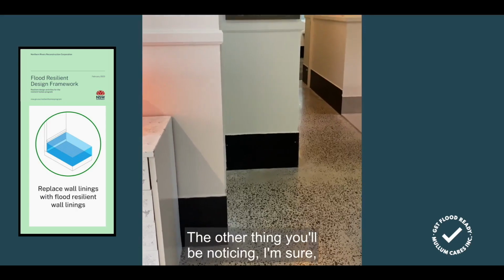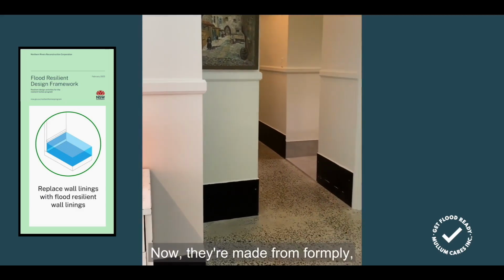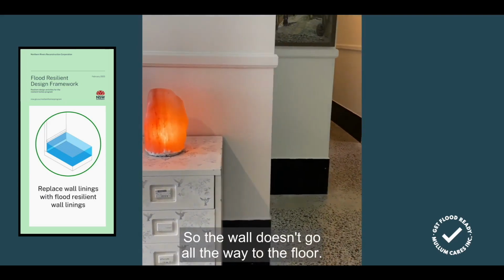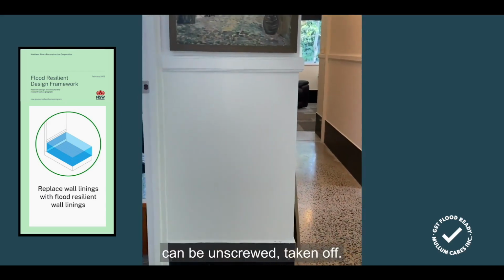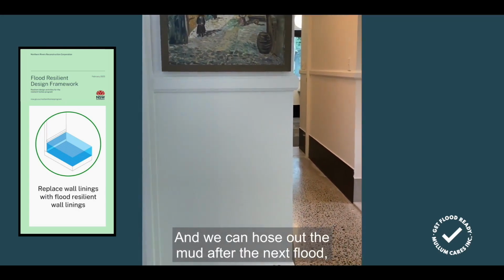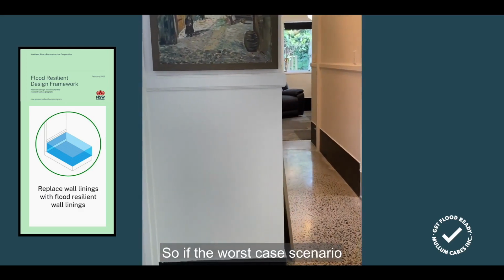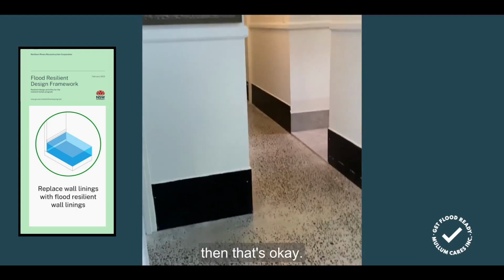The other thing you'll be noticing, I'm sure, are the really high skirting boards that we haven't painted yet. Now they're made from form ply, and they're 30 centimetres tall, so they're pretty tall, and behind them is actually a gap, so the wall doesn't go all the way to the floor. And the theory is that all of these form ply skirting boards can be unscrewed, taken off, and we can hose out the mud after the next flood and potentially put the form ply skirts back on. But that's the weakest link. So if the worst case scenario is that the form ply skirting boards get thrown out, then that's okay.